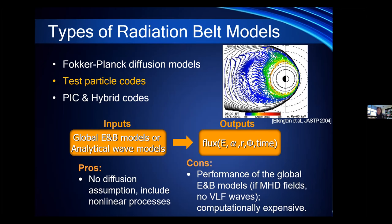But the limitation is it's limited by the performance of the field model, right? The field model you provide may not be perfect. For example, in this case it's a global MHD simulation provided field, and we know MHD simulations don't have kinetic physics. So you won't have the VLF waves, those are kinetic waves. You're going to miss some important physics. Another thing is this model can be computationally expensive because you need to run a lot of particles, especially if you do it globally.